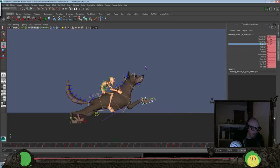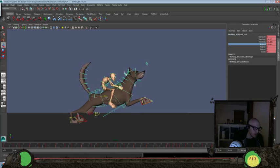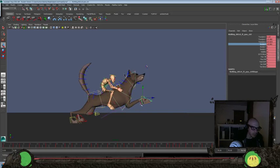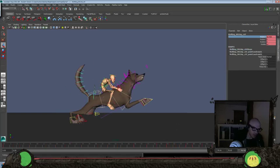Rotate those feet out a little bit more. Back up a little bit. Bring the head over a bit more, down, over. Maybe a little less rotate X, we'll see. And again, we want to do that on 2, not on 3. So bring that hip back here. And bring that one back 1 frame here too.